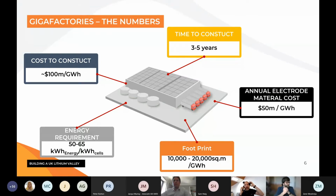Cost to construct is around $100 million per gigawatt hour. Energy requirement, again, is 40 to 65 kilowatt hours of energy required per year to support 1 kilowatt hour of cells. So quite a lot of energy requirement there. And footprint, about 10 to 20,000 square meters per gigawatt hour. This is when we're looking at really, really big buildings, when we're looking at our current generation of 30 gigawatt hour facilities. For those that are going up and up towards the 90, 100, these are going to be some of the biggest buildings to ever have existed. They're not just big factories, but very, very big factories.